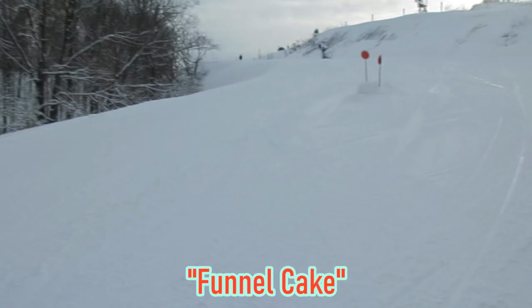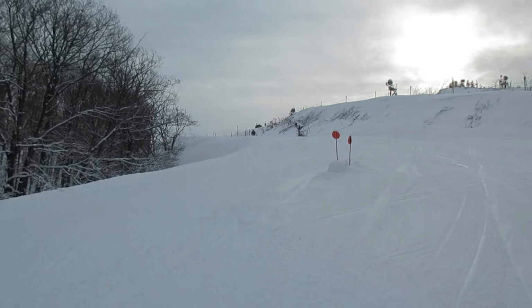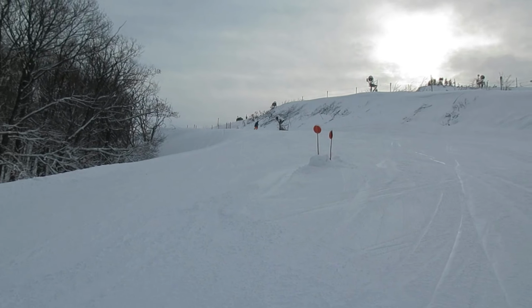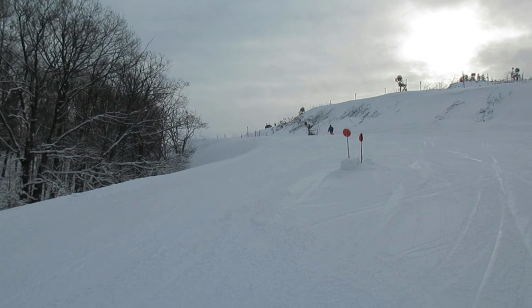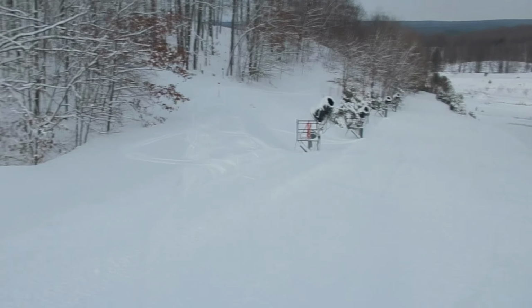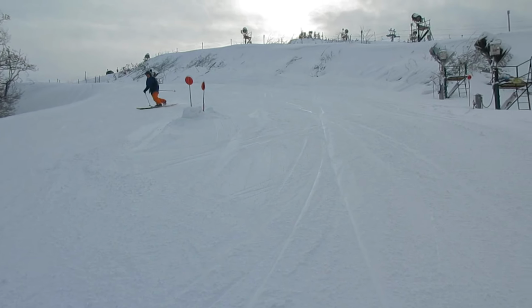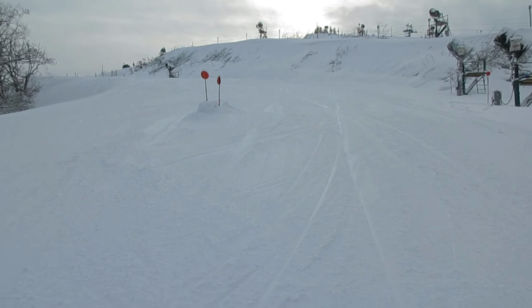Yeah, this new run was already open last year, except that now they're grooming it and putting snow making on it. I guess they evened this up a little bit up here too. It's a little easier. It's still a little fast for a green, for an absolute beginner.